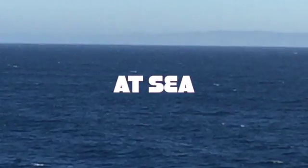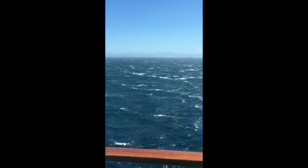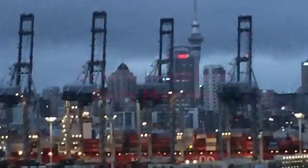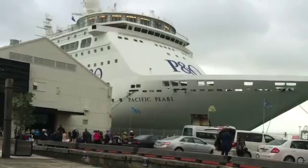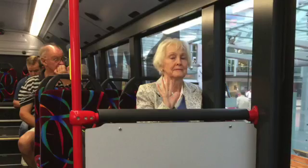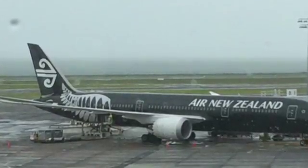Our final day at sea, and it's calm, and we're going up the east coast of the North Island, and you can see the coast in the distance. And here is the final offering from the stewards. It's early morning as we arrive in Auckland, and we're off the boat by 8 o'clock. A final view of the ship as we take our bags to the bus so that we can go to the airport, Air New Zealand to Sydney, and that's the end of the cruise.